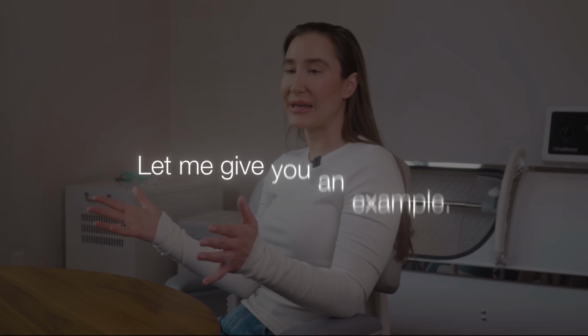So you can check that out, but measuring is so incredibly important to not only track if our interventions are working, but really to understand your current health status and get ahead of anything that may be an issue in the future. Let me give you an example.